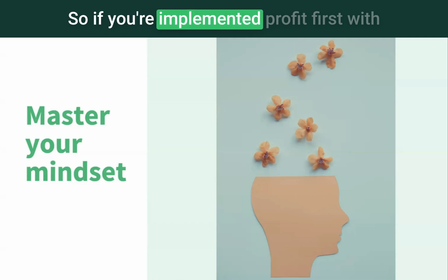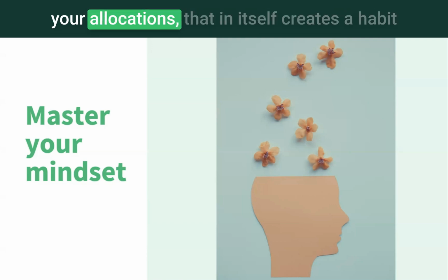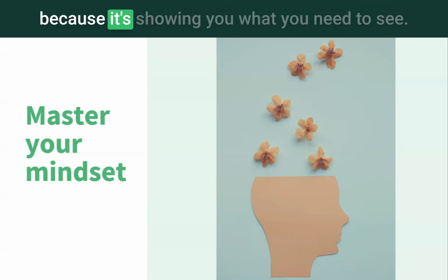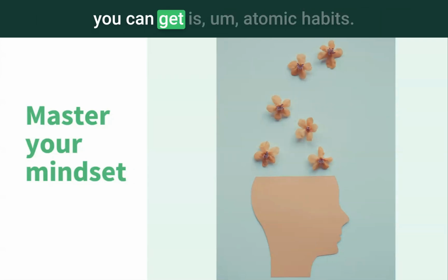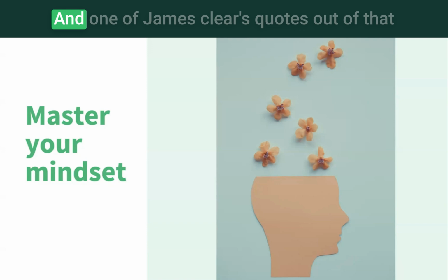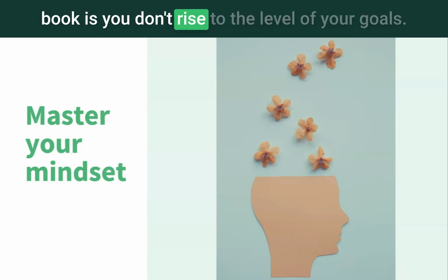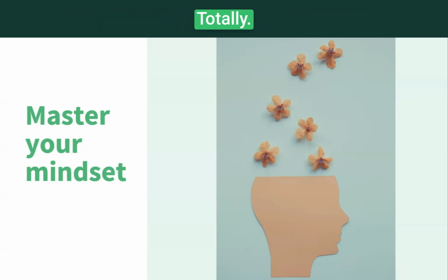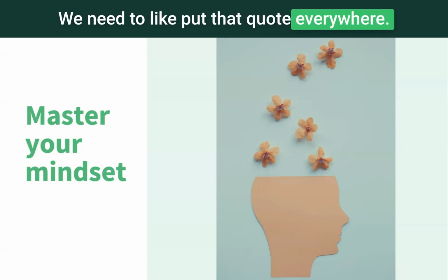So if you've implemented Profit First with your allocations, that in itself creates a habit and you start to make different decisions because it's showing you what you need to see. One of the best books you can get is Atomic Habits, and one of James Clear's quotes out of that book is, "You don't rise to the level of your goals; you fall to the level of your systems." Totally. We need to put that quote everywhere.